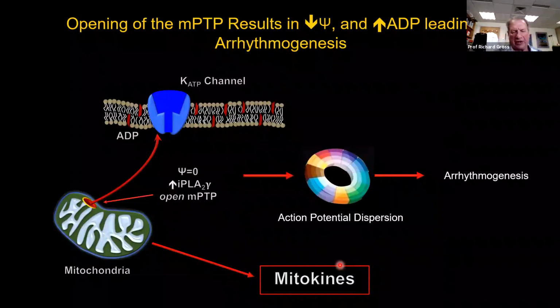Just as importantly, okay, the opening of the MPTP completely depolarizes mitochondria and lets out a whole variety of metabolites that can block the potassium channel. And when this potassium channel is closed, it sets the stage for action potential dispersion, which means that an electrical impulse cannot travel in the same 360-degree direction that it did before, okay? It's blocked. It's blocked because the channels are rendered inactive when the MPTP is opened. So this leads to arrhythmogenesis because there are now short circuits, and you can have a cyclical ventricular tachycardia.